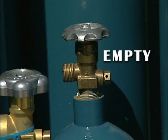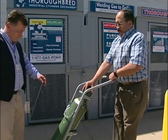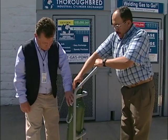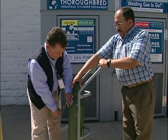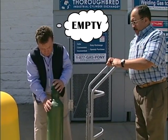If a cylinder does not have the Thoroughbred seal, or if any part of the seal or its zip tie band has been removed or is not fully intact, the cylinder is considered empty. For transaction purposes, all incoming customer-owned cylinders are considered empty, always. Again, there are no exceptions.